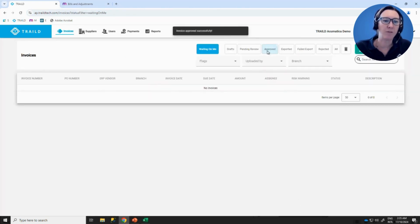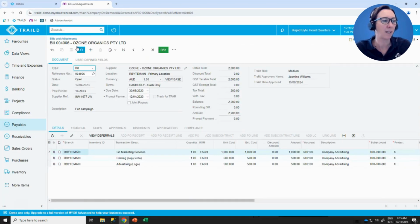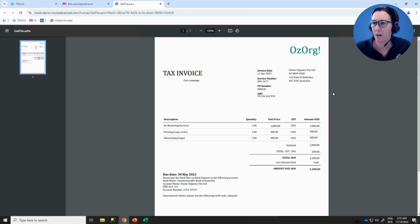Once we've got our approved invoices, we can simply select the box and export them all out into your Acumatica. When they come into your Acumatica, and here's an Ozone Organics invoice that I had pushed in a little earlier, you can see that all the relevant information comes in. We also pull through the risk score, who approved it, and when they approved it. We also bring in the actual PDF that you had uploaded into TRAILD. So now your users have the ability to see the invoice from within Acumatica.